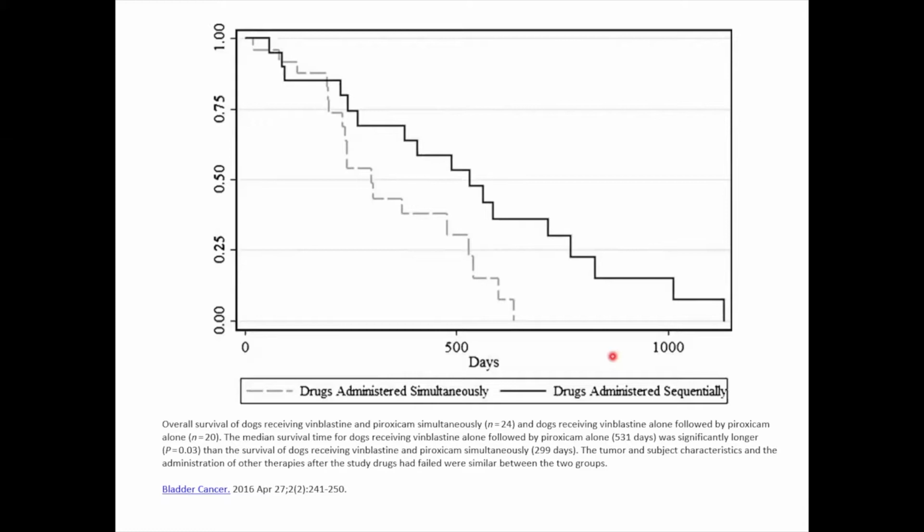Super interesting. So there is actually a study that was looking at vinblastine and piroxicam. And so this is the median survival time. We love median survival times. And what that means for us is where half of dogs are still alive and half of dogs have already died due to their cancer.